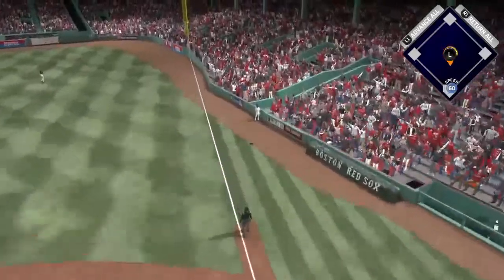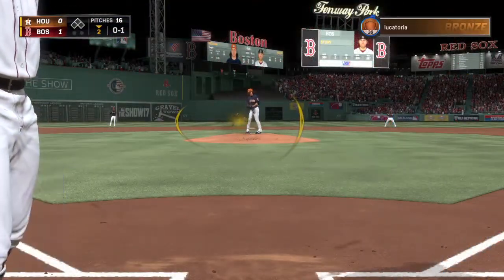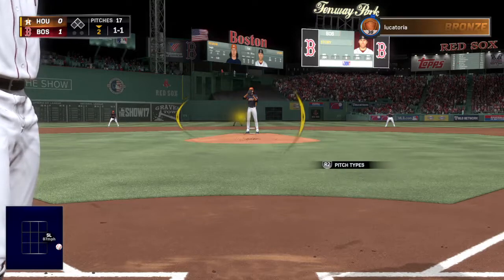This ball's hit in the air down the right side and out of play. 0-1. That was a good pitch to hit. He wants that one back. He was just a little bit late on it. Good hard slider there, but it runs away. It's a ball and a strike.